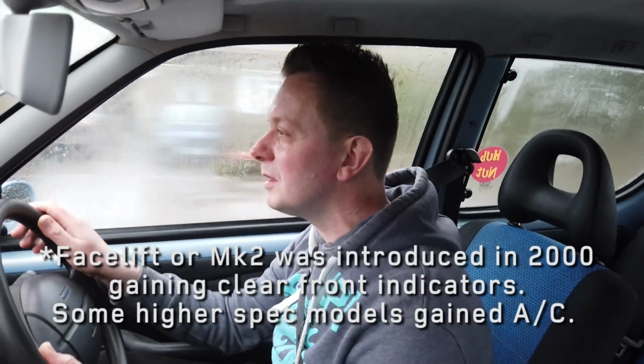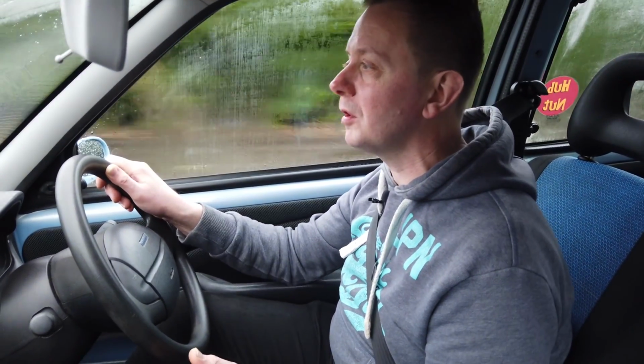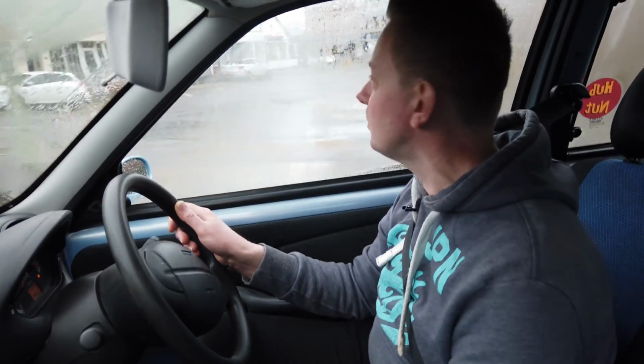But the weather is absolutely appalling today. Sorry about the noise in the cabin. I have to have the heater on as well. So on a run, this car does fairly good fuel economy. And this has been the default daily. I've just been putting the miles on this car, not washing it as often as I do my other cars, but it has just been a workhorse.